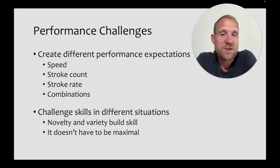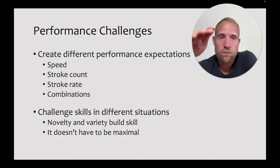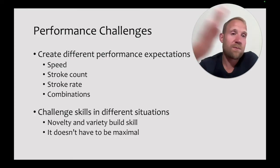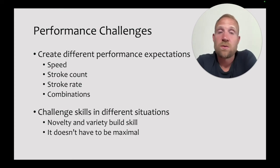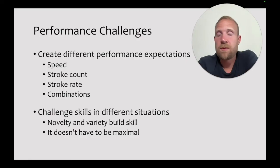More importantly, with performance challenges, it's not about going as fast as possible or taking as few strokes as possible or the fastest rate that's possible. It just has to be something that they're trying to accomplish, and you're pushing them and having them swim in different ways. So it doesn't have to be maximal. It just has to be a moderate challenge. They have to swim differently, and the more that they can be forced to swim differently, whatever it is, the more effective. And so if you're having swimmers try to go a little bit faster, that's going to affect how well they can breathe and how they breathe and what they feel when they breathe. Same thing with higher or lower stroke rates. Same thing with higher or lower stroke counts. So it's just a way to challenge swimmers and get them to swim differently in lots of different ways, and that can help them improve their skills.